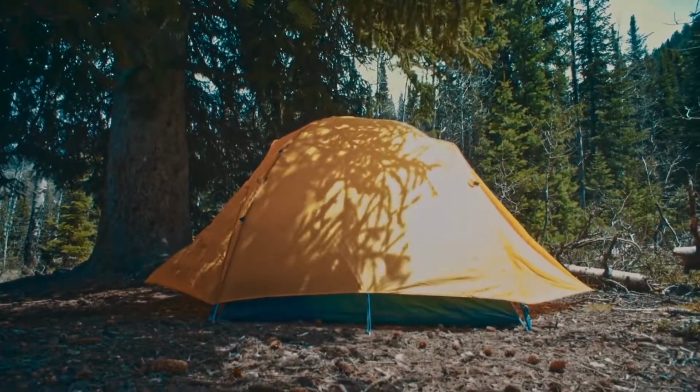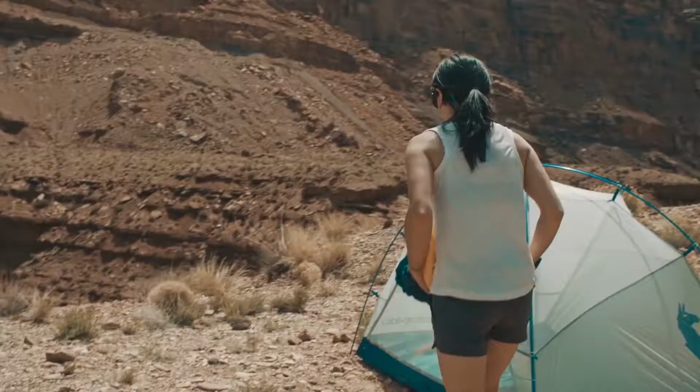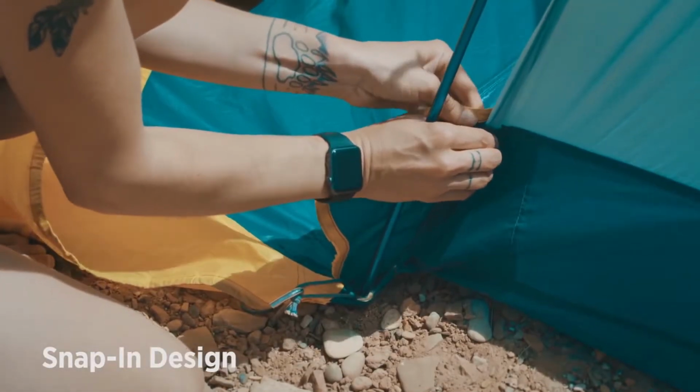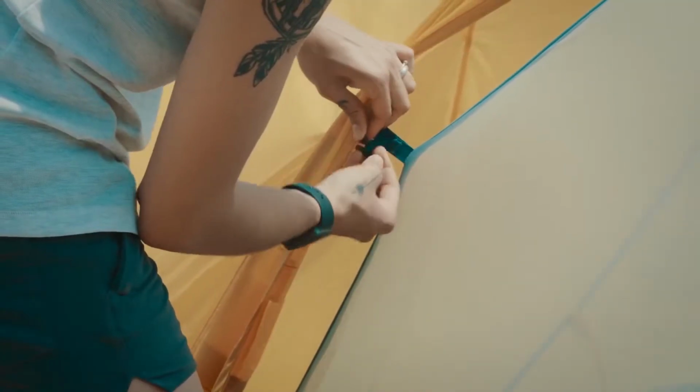In short, the item is suitable for people who need a small tent or ones that require a larger one. Get the tent for yourself and see exactly what you need to make your camping experience a memorable one. The Cotopaxi T2 will cost you $300.